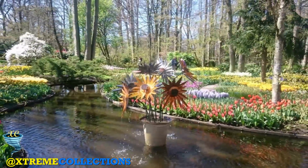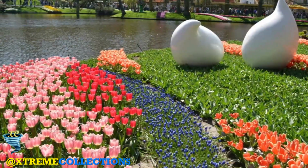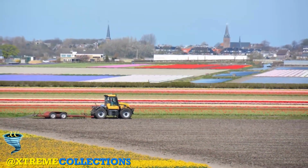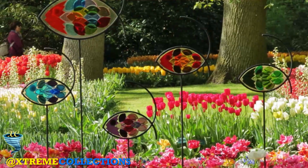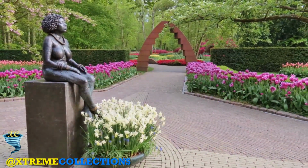The first spring flower exhibition took place there in 1950 and had no less than 236,000 visitors. Every year now, about 100 flower growers exhibit their bulbs and flowers in beautiful garden designs and flower shows. In total, about 7 million flowers color the grounds of the Keukenhof.